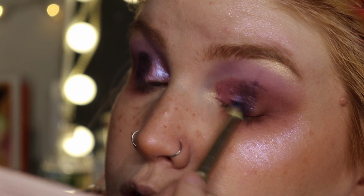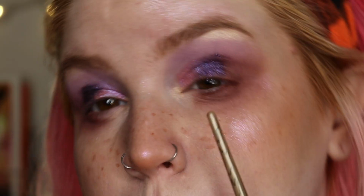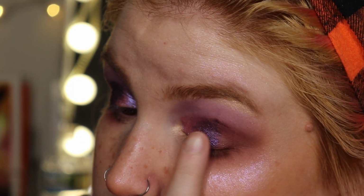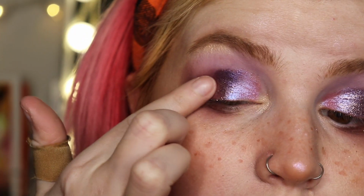I'm just going to go back and forth between those two shades to really meld them together. I'm not mad at it, but it does pull much darker than it did in the pan. Now with my finger, I'm just going to take the shade On Holiday and pop that in the middle. Again, this one has a shift to it too, so it has a pink base to it. That looks much better. That looks really pretty topped over that purple.